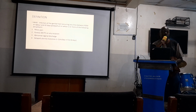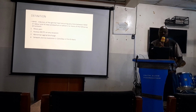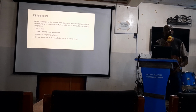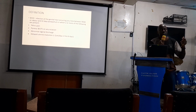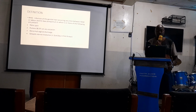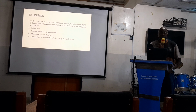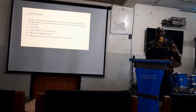How do we define it? The World Health Organization defines it as infection of the genital tract occurring anytime between the rupture of membranes or labor and 42 days postpartum, in which there are 2 or more of the following. So, any genital tract infection occurring after the rupture of membranes, labor, up to 42 days postpartum, which is 6 weeks, that is associated with 2 or more of the following symptoms. Pelvic pain, then a temperature of greater than or equal to 38.5 degrees centigrade on any occasion.